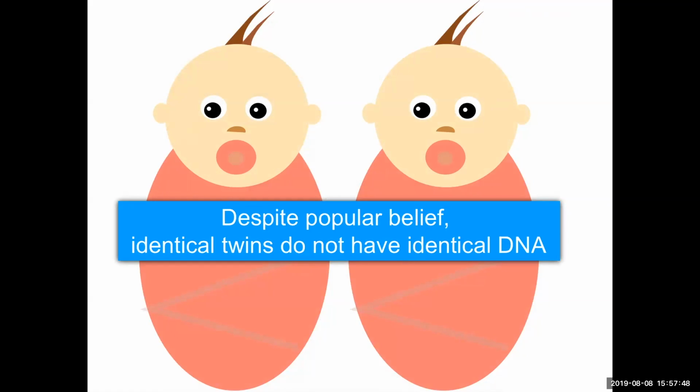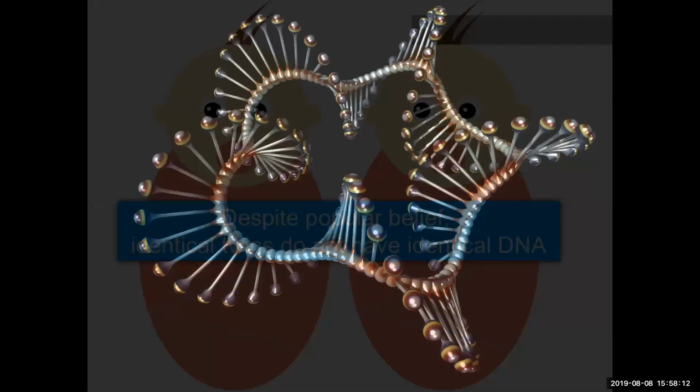For years, everybody said that identical twins inherited the same DNA because they came from the same egg and were divided up, and how could they get anything different? But later tests today have shown that they're actually not. They don't have completely the same DNA. There are differences. They're just not very much. It's slight, but there are significant differences.